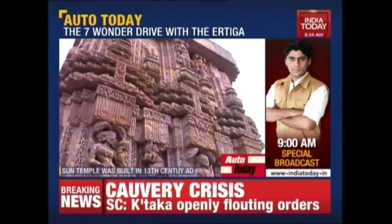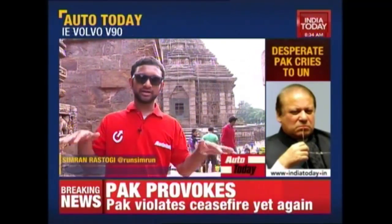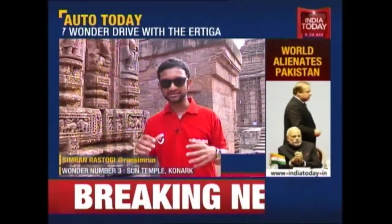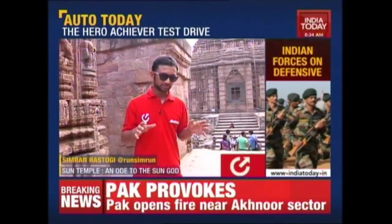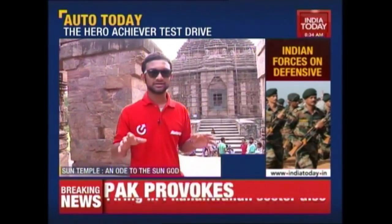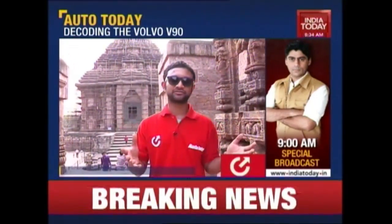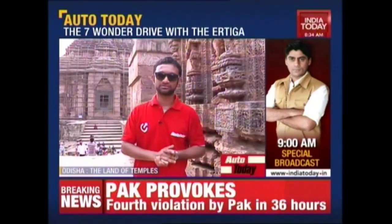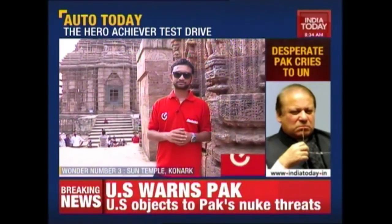Number 3 on our list of the 7 wonders of India, and this is the Sun Temple in Konark, Odisha. That's the temple behind me, and where we are at right now is actually one of the dance halls, one of the few places that have managed to stand the test of time. And the Sun Temple is actually one of the most technically proficient temples in India, which show off the mastery of the skill that temple builders had back in 1250 AD when this temple was actually built. And there's a lot of really interesting details about it. Let's go check it out.